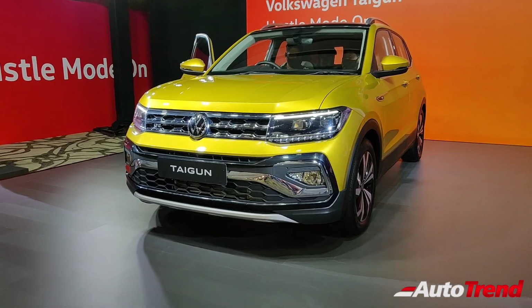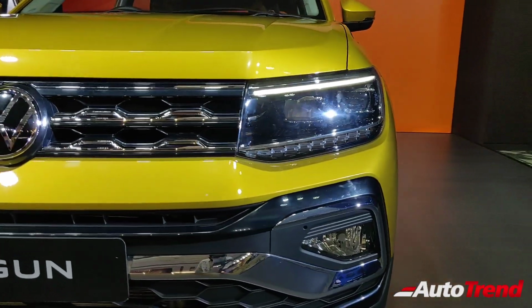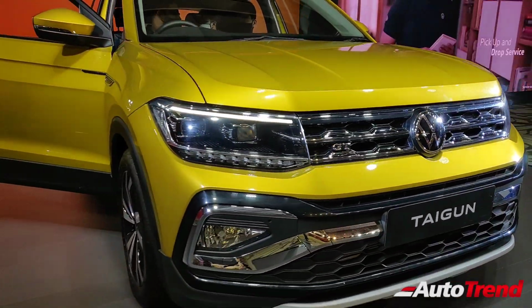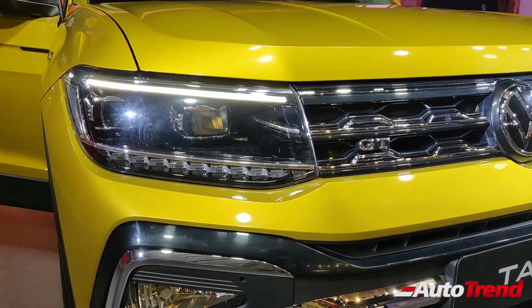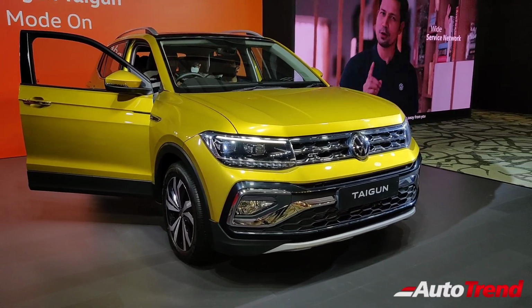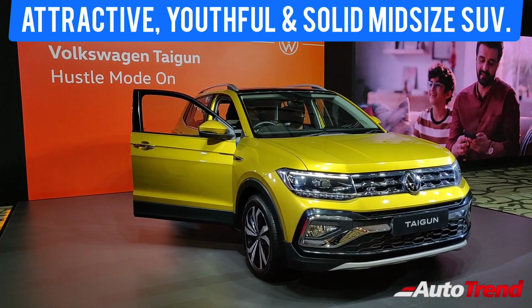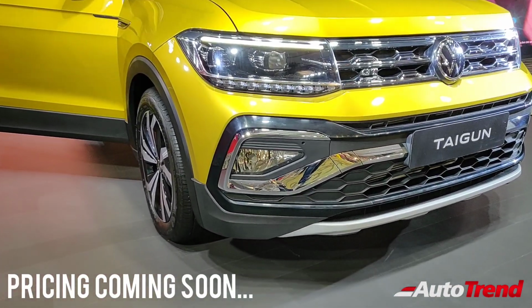So that was a quick walkthrough of the Volkswagen Taigun top spec GT variant. Despite being based on the Skoda Kushaq, the Volkswagen Taigun has its own personality and character. It definitely has more features while also having a more youthful look. And just like the Skoda Kushaq, it also offers robust build quality, spacious and comfortable interiors, along with enthusiast-friendly TSI petrol engine options. Now we must wait for the price reveal, which is expected to happen really soon. So stay tuned for my detailed reviews.